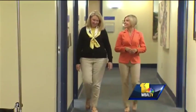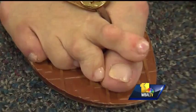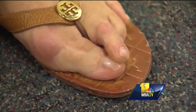It is very uncomfortable. When you look at Lori Keegan's feet, it's no wonder she's in a lot of pain. She suffers from hammertoe, has for 20 years. I can't do the things I want to do. I get on the treadmill and I can only be on there for maybe 15 or 20 minutes, and it's just too painful. I can't continue.